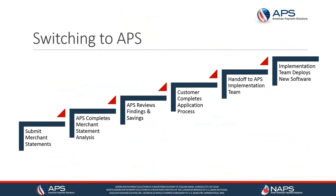If you choose to move over to APS, we have you complete the application process. We hand it off to our implementation team, and then they work hand in hand with you to deploy and get up and running on American Express and on American Payment Solutions. And as Bryce says, this is a very quick process. It's all done within our organization. We don't outsource anything, and we can make it happen quickly and seamlessly for you.